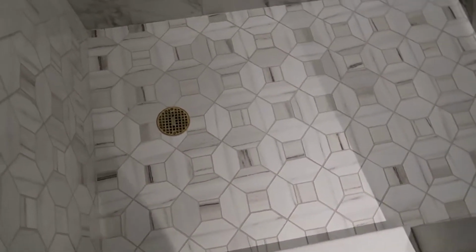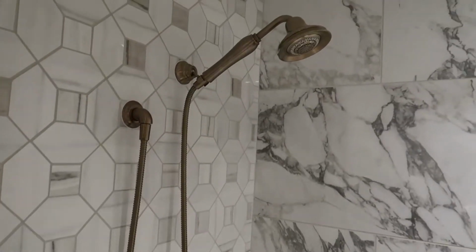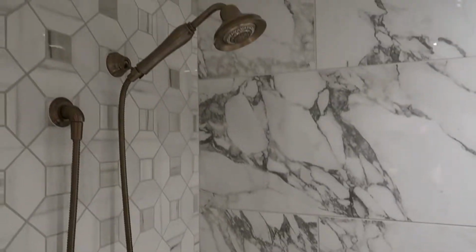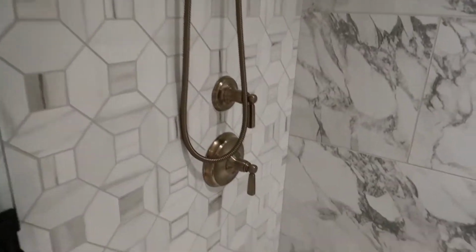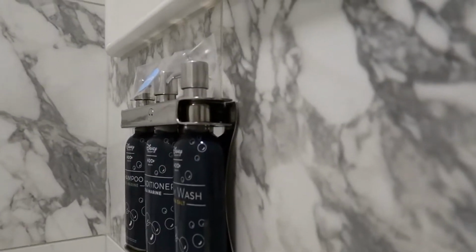It's pretty. Then over here, you don't feel like taking a shower, right? Oh, you got a couple of choices. Oh my gosh, look at that, a rain head. Nice, huh? You got a nice little seat there, and then you got all that action going on. But if you don't feel like taking a shower, a couple of nice choices.